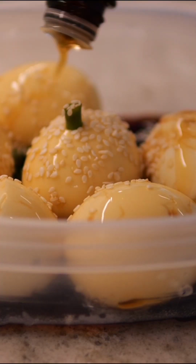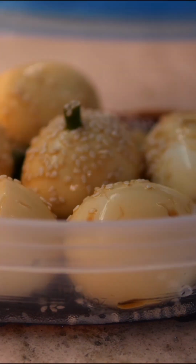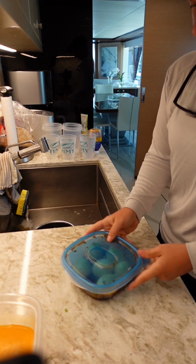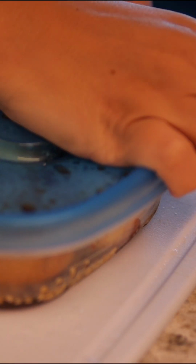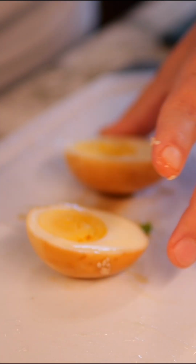I ran out of soy sauce, but technically these should be submerged in the marinade. I just made sure halfway through the process I flipped my eggs so they would be evenly marinated. Best practice is to let these sit overnight, but the longer, the better. I only let these guys sit for 2 hours.